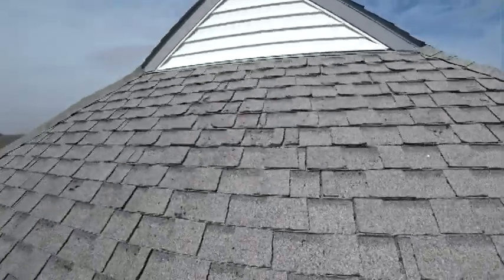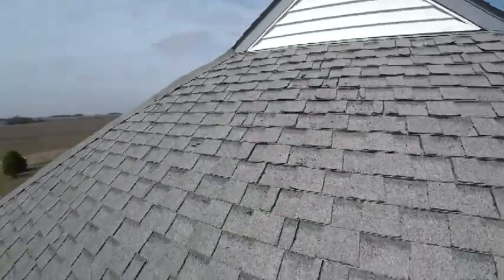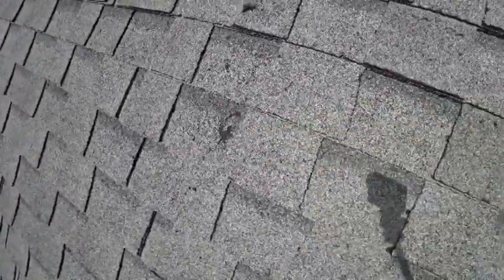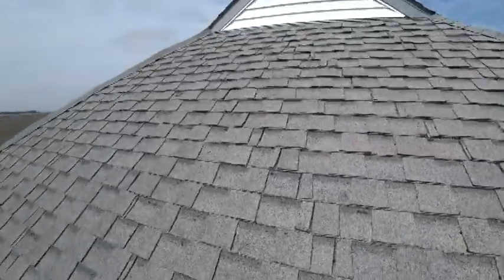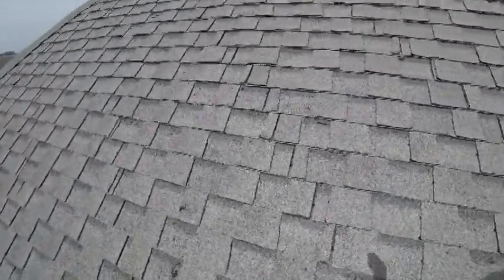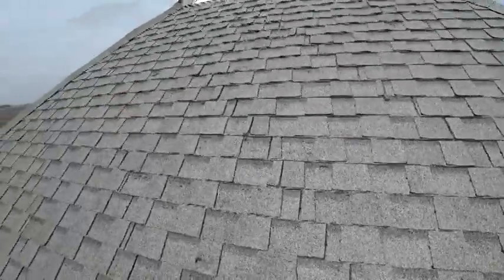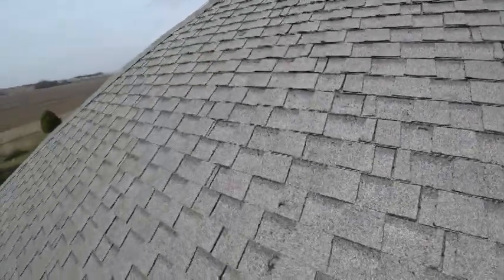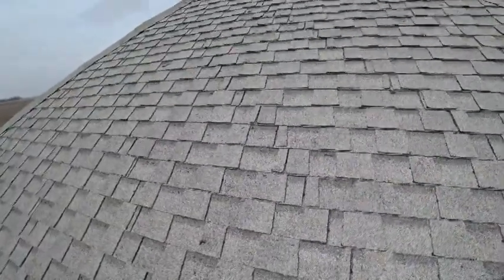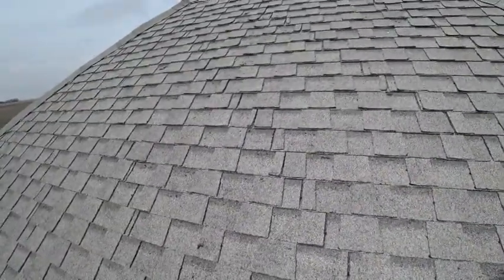This house was also hit with hail, and this right here is probably a good hail hit. So that's adding to the issues here. Normally we find organic back shingles on 3-tab shingles around here, so it's kind of interesting. You know, they did make them in architectural, obviously, and this is probably going back to around 2000, 2001, 2002.